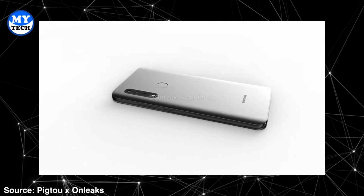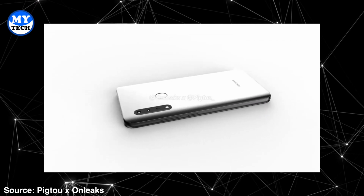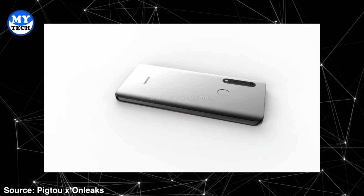Again, we'll see more information if this actually comes out in the market or we see more leaks regarding this in the future. Considering the timing of this, all eyes on Samsung's new move. Now let's discuss the major Galaxy Fold 2 leak.